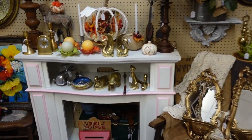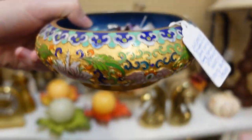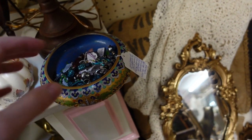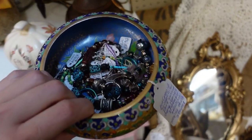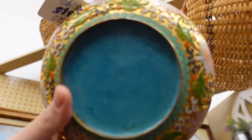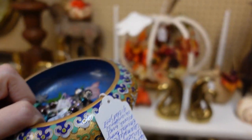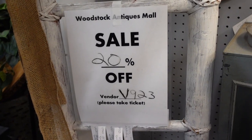Ooh, that's a pretty bowl. It's cloisonné. Ooh, that's a lot of words. They really went to town on that tag. Let me see what it says. It's probably a part two on the back of it. Oh, no, big letters. $89. That's pretty. This would most likely be made in India, brass, enameled. And it doesn't have its little sticker anymore on the bottom. A lot of them say made in China or made in India on them. I've never seen this before, and I kind of like it.